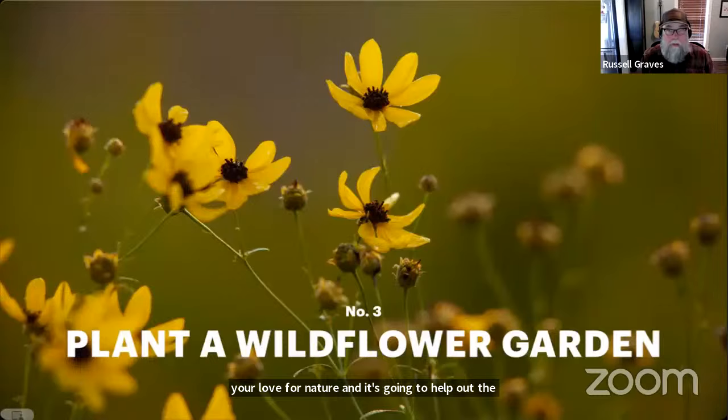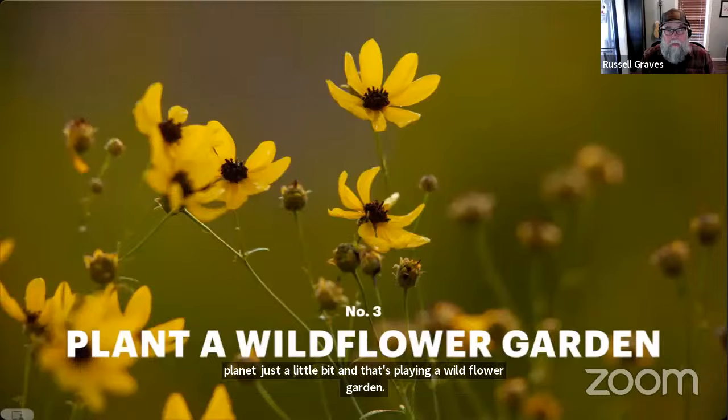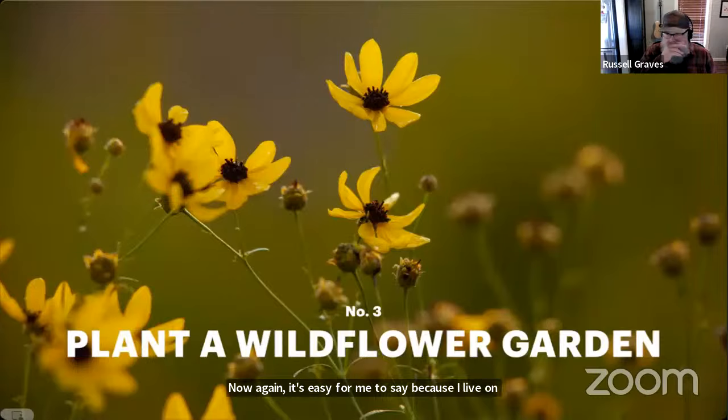Now, again, it's easy for me to say because I live on acreage and I've got plenty of room to do it, but I've got a wildflower garden that's about, I don't know, probably 6,000 square feet in front of my house. And I bought locally adapted plants, and that's a key thing. I believe in using native seeds. And so I found a source online where I could buy native seeds for the wildflowers that thrive in this area, and I planted them.